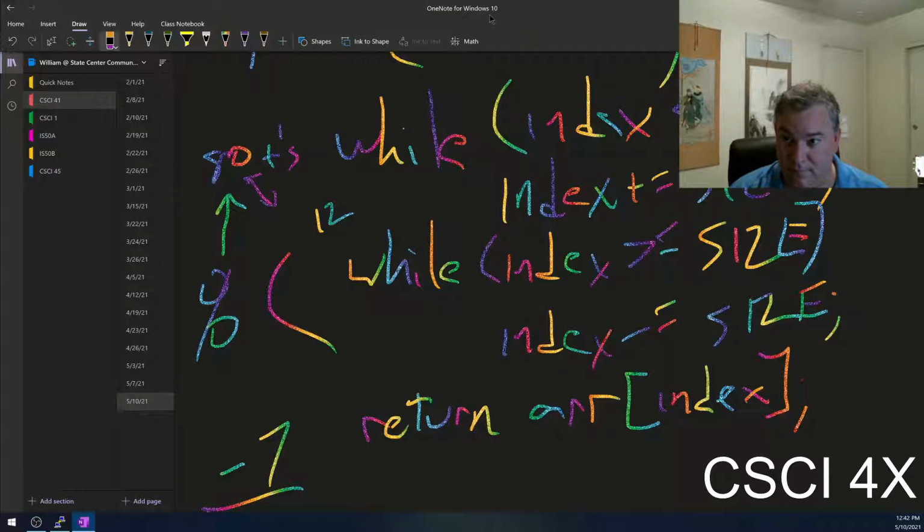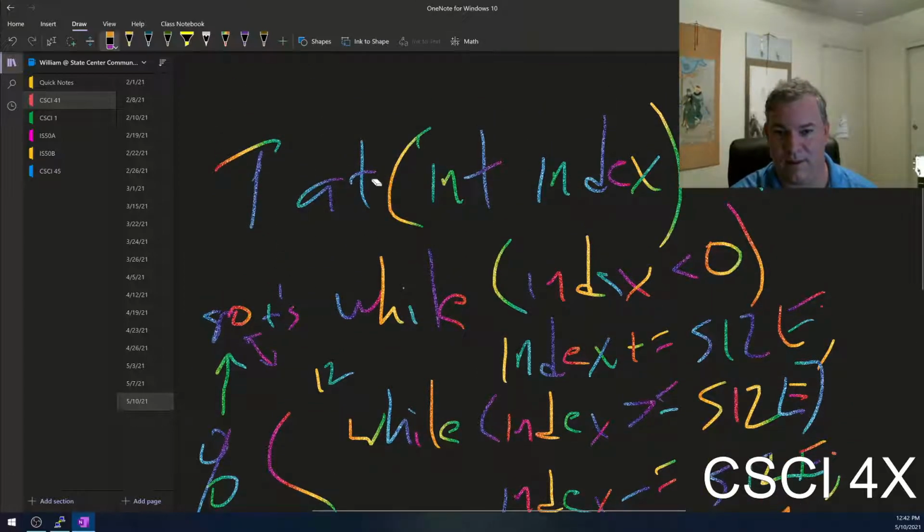You guys comprehend? Comprendez-vous? This would be a little helper function to get the nth element out of an index, and if you go beyond the edge, it just wraps around. If you go beyond the edge the other way, it wraps around.